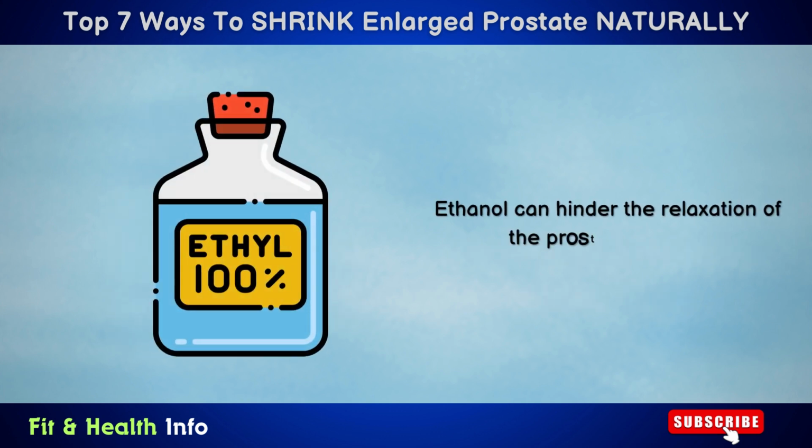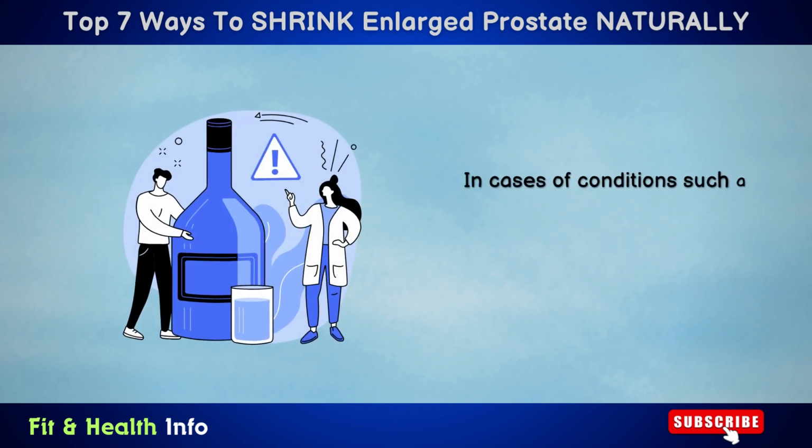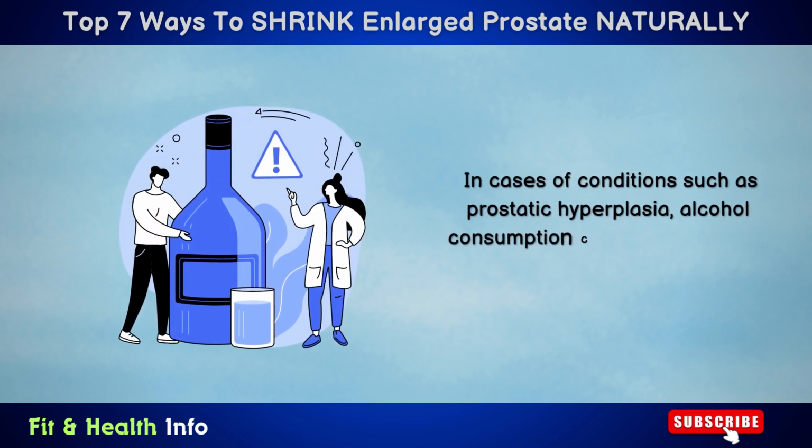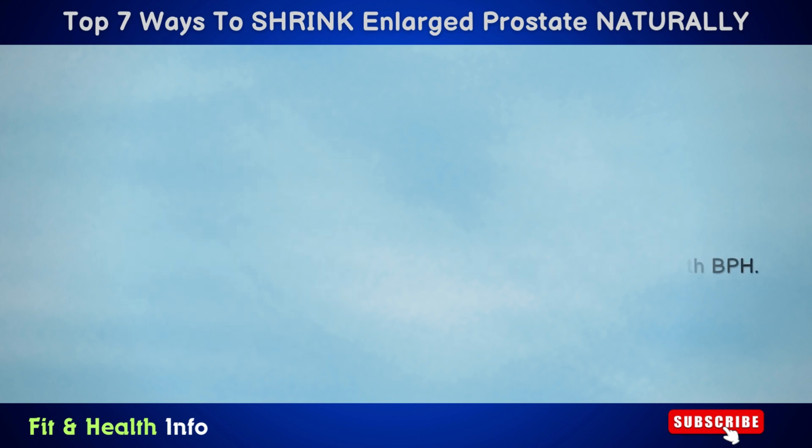Number 4, avoiding alcohol for some time. Ethanol can hinder the relaxation of the prostate muscle. In cases of conditions such as prostatic hyperplasia, alcohol consumption can exacerbate the symptoms associated with BPH.